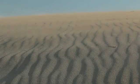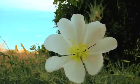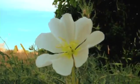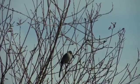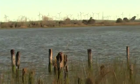Ancient sand dunes, created from glacial deposits and sculpted by strong winds, created a unique habitat for flora and fauna. The Antioch Dunes National Wildlife Refuge used to be a part of a larger riverine sand dune system all along the San Joaquin River here into Antioch and Oakley.